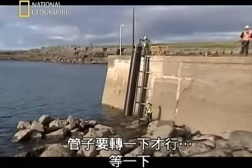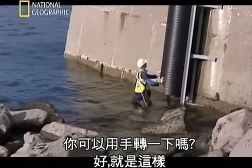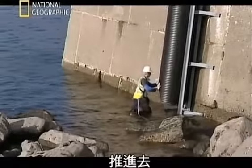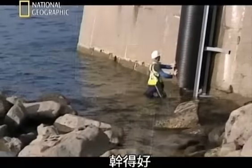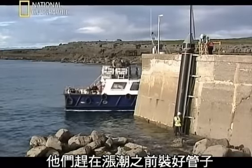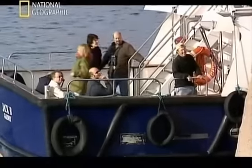Right, we need to rotate it. It needs to... Hold on. No, can you rotate it by hand? Yeah, okay, like that. Right, you're pushing in. That's it. Good man. They've beaten the tide, and their impressive installation has drawn quite a crowd of local supporters.